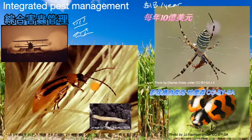Another technique is to genetically modify the corn. And that also is a bit of a controversial topic depending on who you talk to. You might have heard things about GMO, genetically modified organism. Some people think they're fine. Some people are wary of them.